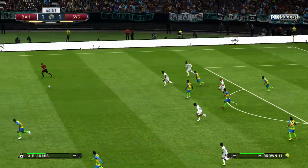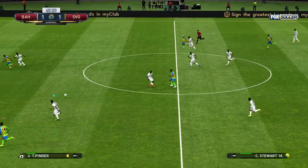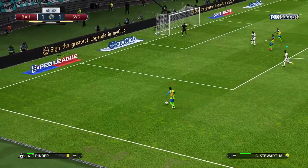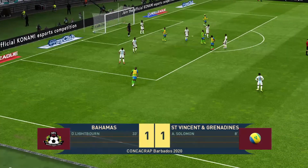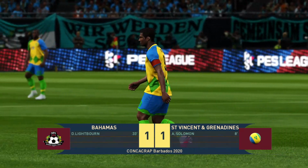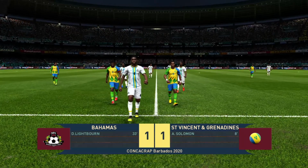Tried the back heel leg ball. Did not come off. One minute additional time. Cornelius Stewart just trying to get this. This is the last chance for Cornelius Stewart and St Vincent and the Grenadines in this half. And that's it. That's the end of it. Yep. So it's 1-1. Zeno Solomon's opener, giving them hope and then crushing away.